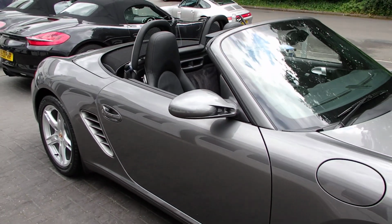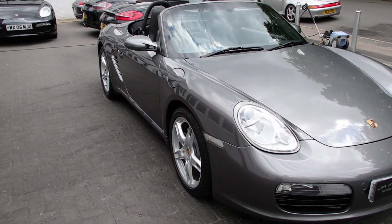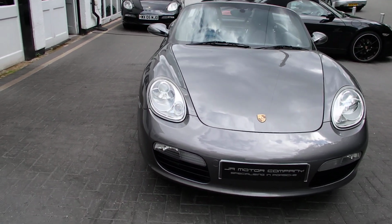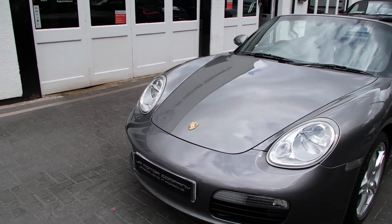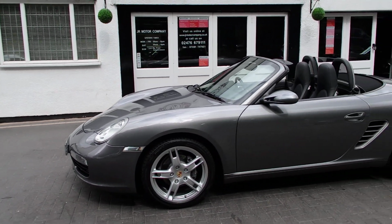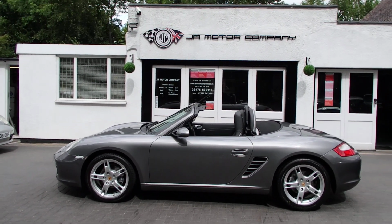Now these Boxsters are becoming quite hard to get hold of now in such low mileage and nice spec like this. I know I sell lots of them and I always say they're rare and so on, but this really is quite a rare car, and it's in great condition, and it's really never going to lose a lot of value. There you go, look at that.